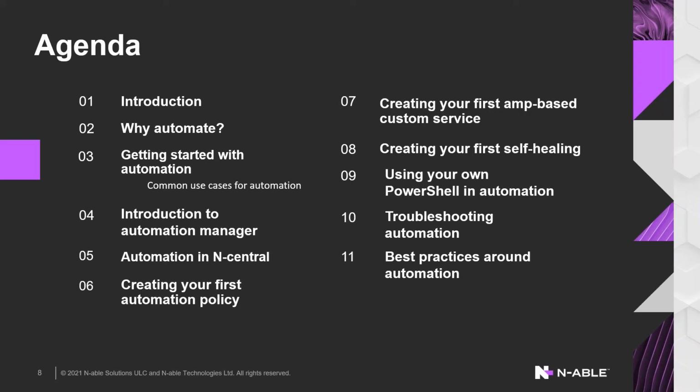Okay, so I'm not going to read the entire agenda slide. We're going to go through a basic introduction around why automation is important. There are a lot of misconceptions around automation as well, so I want to talk about what those are so that you feel comfortable about what you're doing. And then we're going to get right into it. Today is a lab-driven course, and we're going to build stuff.